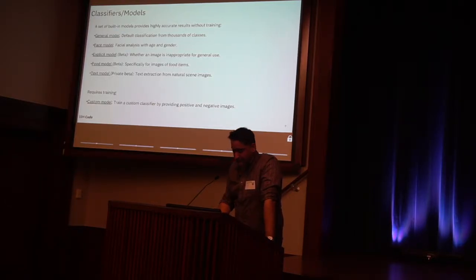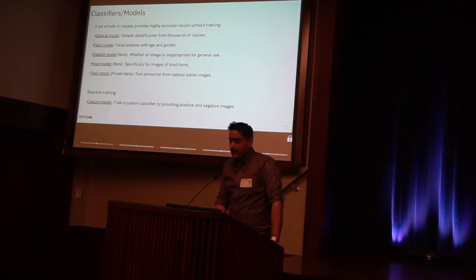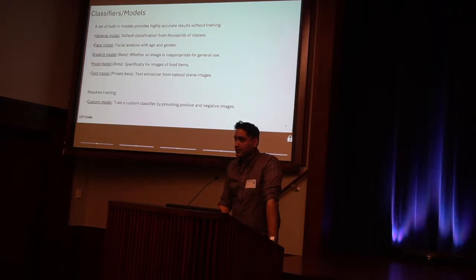There's a not safe for work explicit model. There's a food model trained on, I believe, about 2,000 different kinds of food. That one does pretty well. And there's a private beta for a text model, which extracts text from natural scenes, examples being billboards or number plates. All right, and then the interesting part starts once you get into the custom model. The way I think of it is, if I have a new project and I'm talking to a client, I would suggest first using the default or built-in classifiers, and if they don't work or they're not good enough, then you go into the custom classifiers.